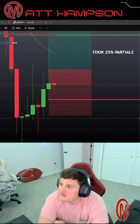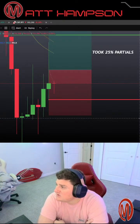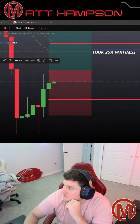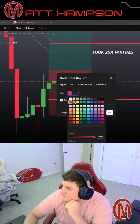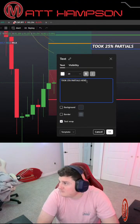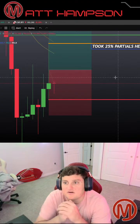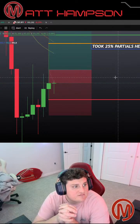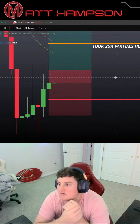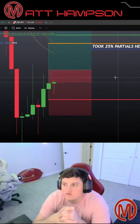If you're just joining, we're in long on CHFJPY. We took buys here about an hour ago. And we took 25% partials on this wick up here. At that yellow line is where we took our partials already. So we did take profit so far on this trade. And on the drawdown, we did buy back in. So we took our 25% partials and then bought the 25% partials back in when it had some drawdown.